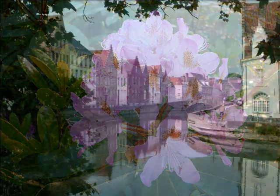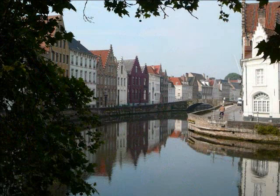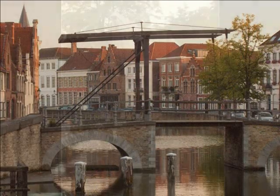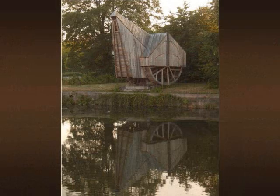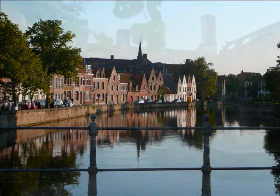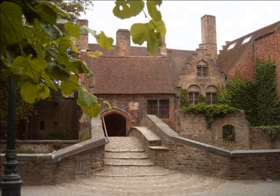From Apeldoorn, we went to Bruges in Belgium for a few days. Bruges was once the center of worldwide commerce, but its prominence began to dry up when access to the sea silted up in the 16th century. Bruges was also spared the ravages of World Wars I and II, preserving the medieval city.